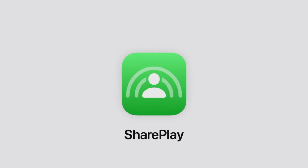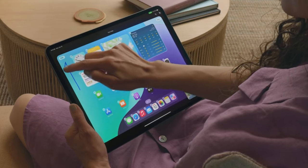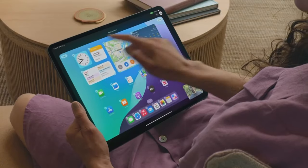One of SharePlay's best features is screen sharing. It's a great way to help friends and family from afar, and we're making it better in 2 ways. Now, you can tap and draw on your screen to point out what they should do on theirs. And if you need to assist more directly, you can ask for permission to remotely control their iPad or iPhone.